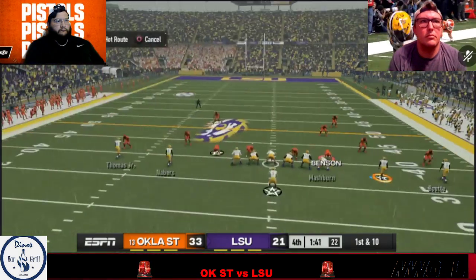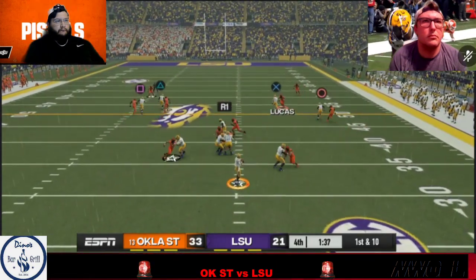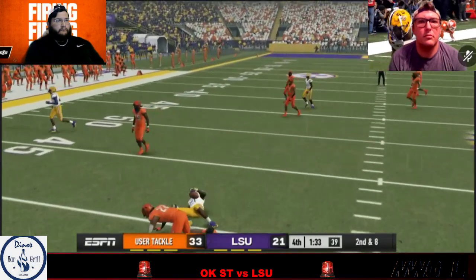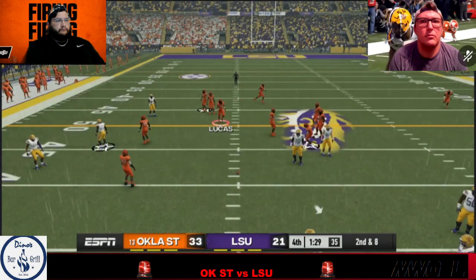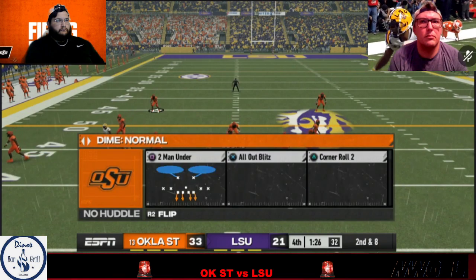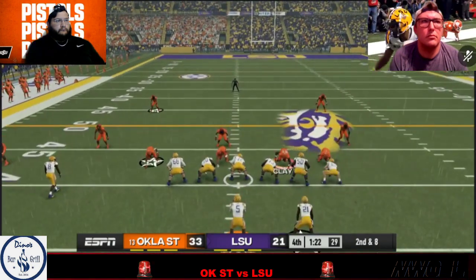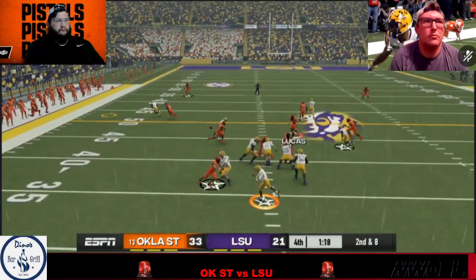Might be onside kick territory, although the Tigers do have 3 timeouts. Let's see if they have to use them or keep them intact here. Crossing route to Kane. Not going to be a first down. The clock's going to keep rolling. Good coverage downfield. Yeah, can't afford many more of those.